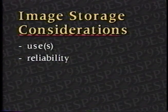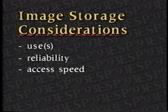The reliability of the system. Some of the systems out there today are not too reliable, especially if you're moving from one area to another. Find a media that works well for you in that environment, and then you've got reliable media. If you're moving outside of that environment to new service bureaus using new kinds of software, expect there might be some reliability problems. Access speed.